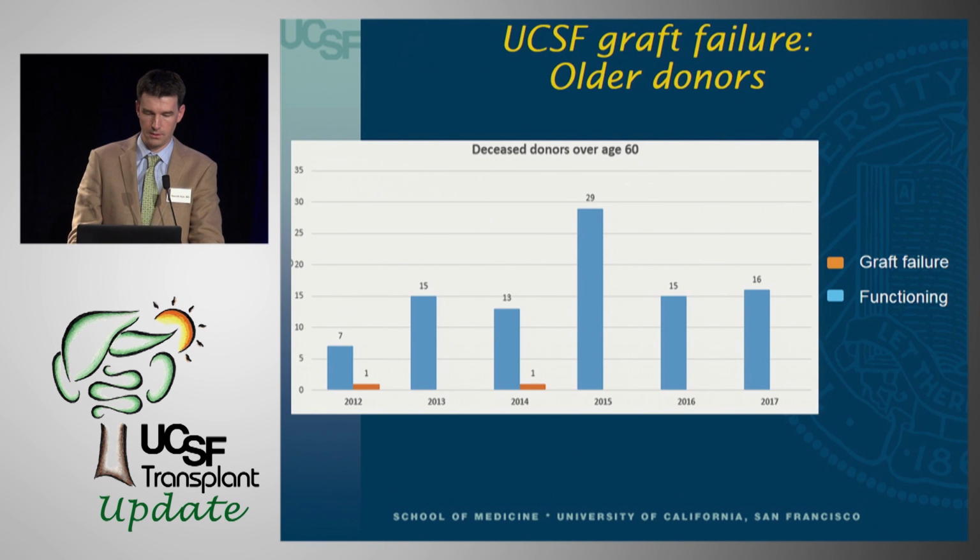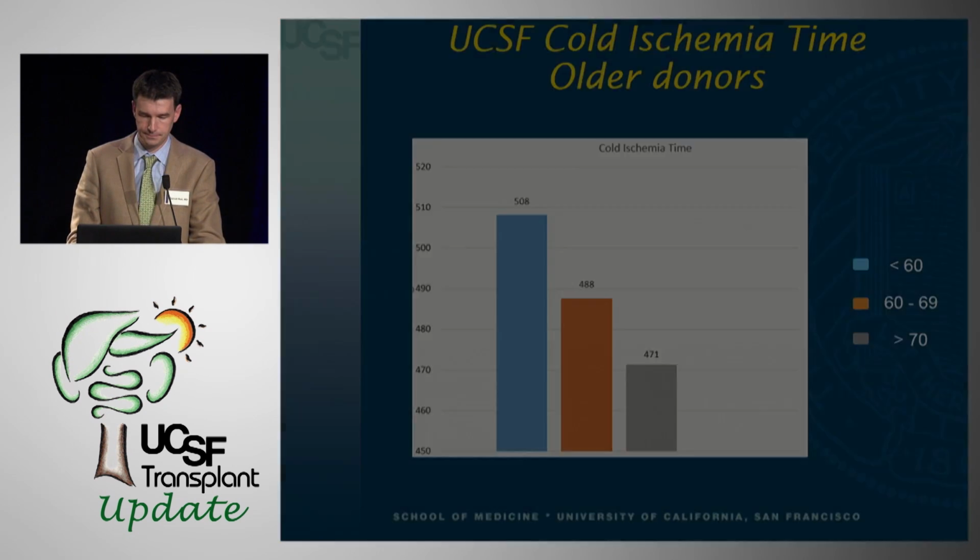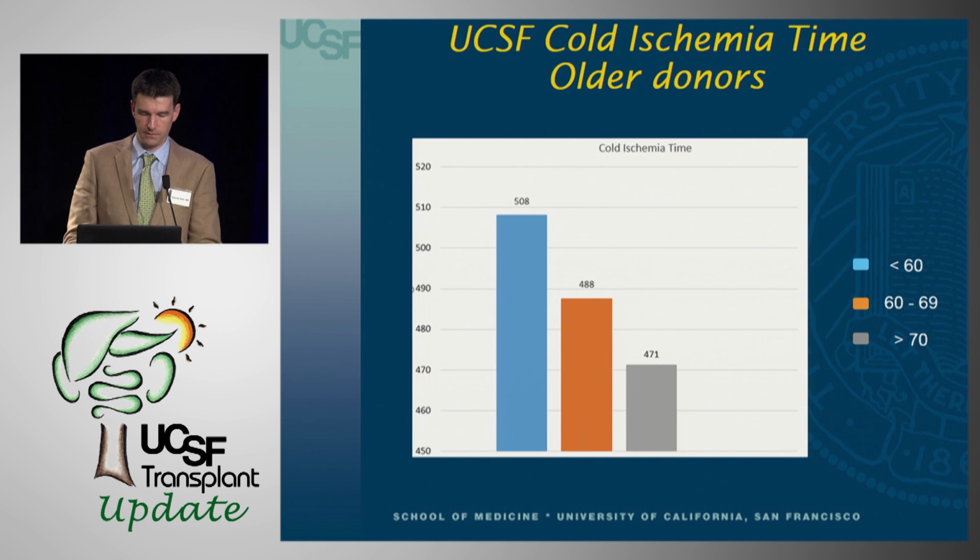You can see our need for retransplant, using all of our donors over 60 since 2012. Here's our 2 retransplants, 1 in 2012 and 1 in 2014. And this is part of how we've achieved it. So our cold ischemia times based on age are shorter the older that the donor is. I think we all concentrate on getting those older donors in as fast as possible.